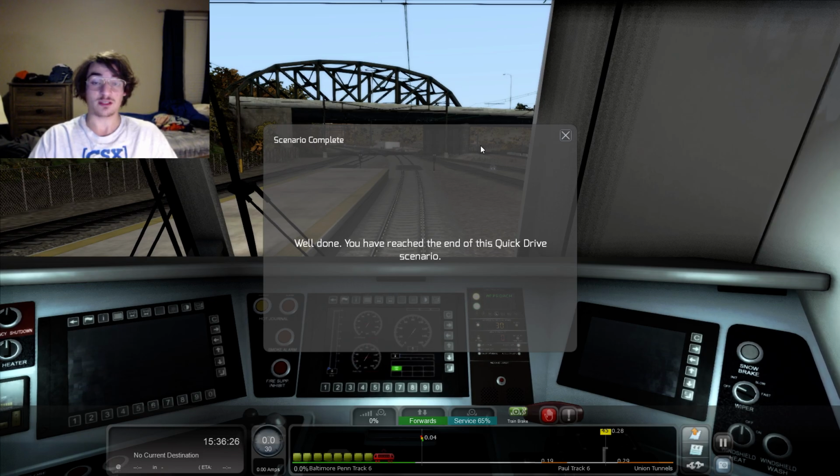I would definitely give this a 9.5 out of 10. The only 0.5 that I'm not going to give is just for minor detailing, so like I said, signaling, just a little tiny bit of the texture, but everything else is just phenomenal. I'm extremely impressed.